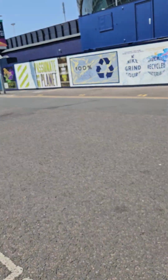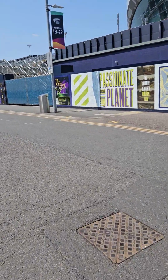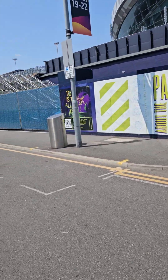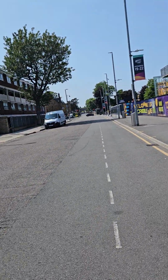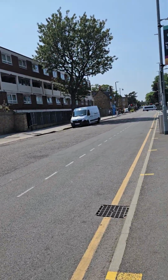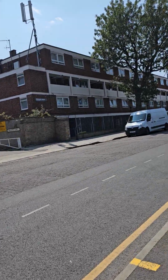But we're coming back to that main street now where we first started, so that's basically the 360. A lot of building going on here. Seems to be a little less gentrified than Arsenal, I would say.